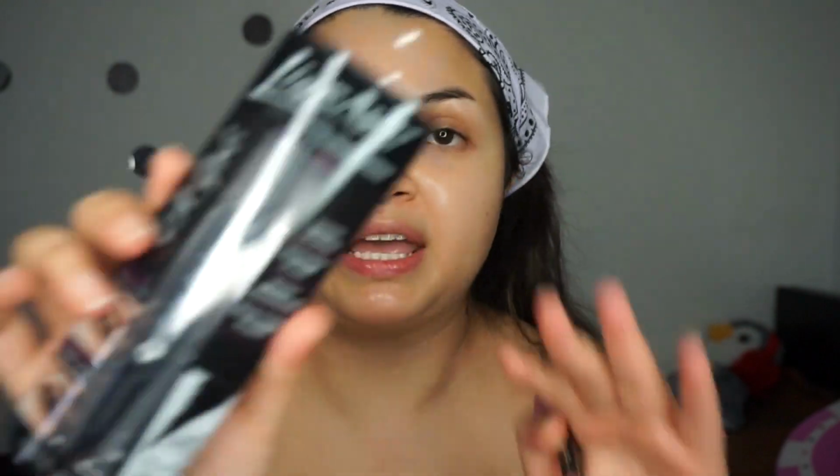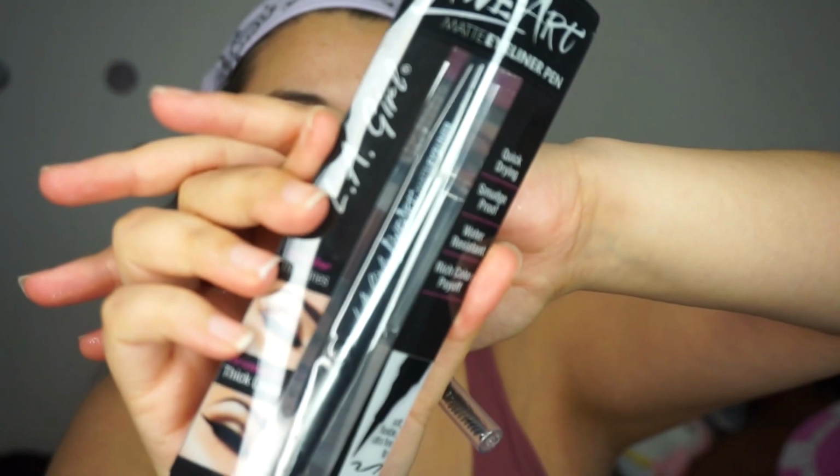Alright, so another thing I wanted to try was their matte liquid eyeliner. This one's their quick drying line art matte eyeliner pen. Now, one of my personal favorites is the Anastasia matte liquid eyeliner. That's $18, and unfortunately I'm running out, and I thought this would be the perfect time to try out their new eyeliner.